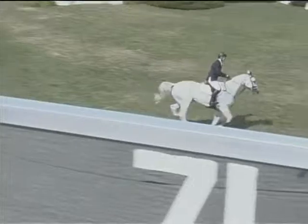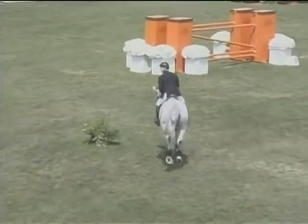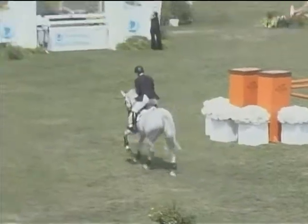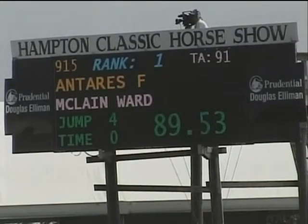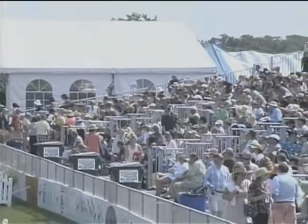Oh, my goodness. Oh, what a heartbreak. Last jump down, 1.5 seconds under the time allowed. 4 faults at that very delicate, skinny vertical. A meter 55 skinny. As you can see, the time allowed is 91 seconds, a tight time.